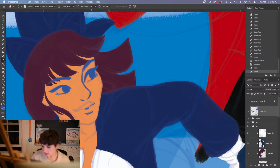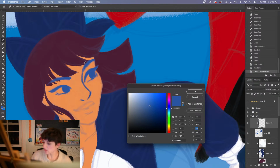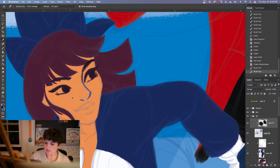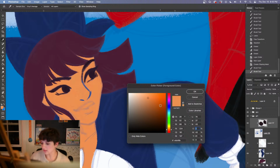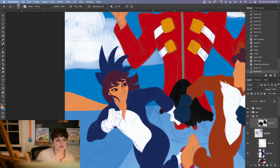So I want to paint the lips on a new layer because I usually do this lineless anyways. So I'm going to drag that into her folder, and then clipping mask. Go in with that darker color for the eyebrows and the eyes. And then for the nose, I have to change the skin color first. The nose I usually do a couple shades darker and then pinker than the skin tone. But I don't think I'm gonna stick with this color for the skin right now, so I'll save that for later.